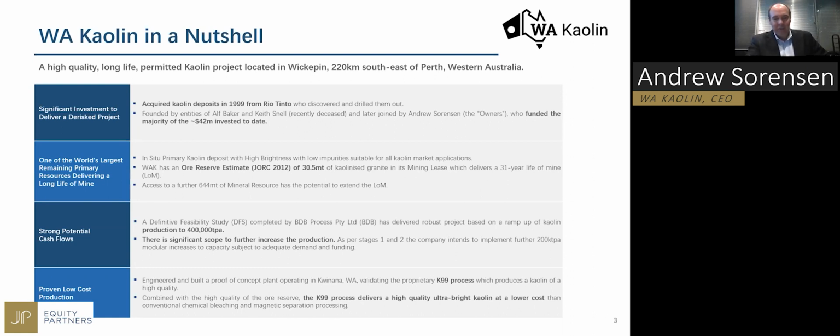Of that, about $22 million has been spent on product process, R&D and capital plant. What really sets us apart from our competitors is our resource. We have a primary in situ resource, which has very high brightness and low impurities, which makes it ideal for all kaolin market applications. The resource is also very large. We have an ore reserve estimate of 30.5 million tonnes, and that delivers a 31-year life of mine.